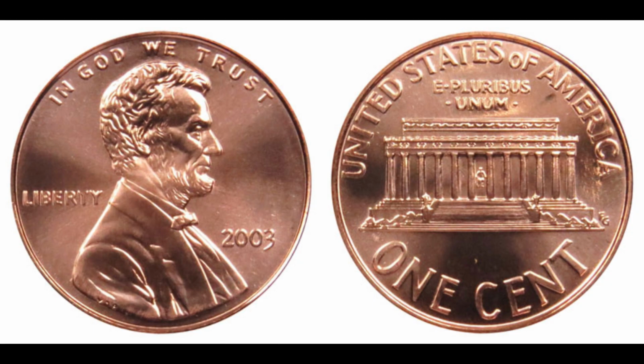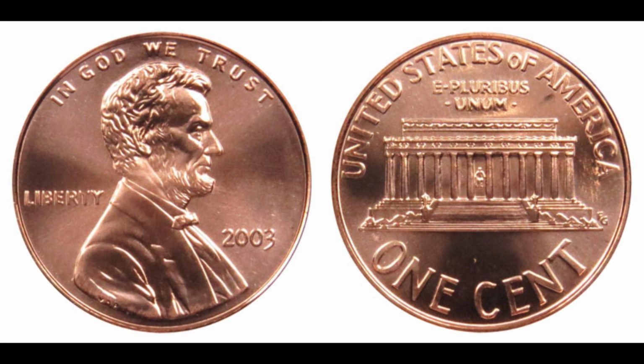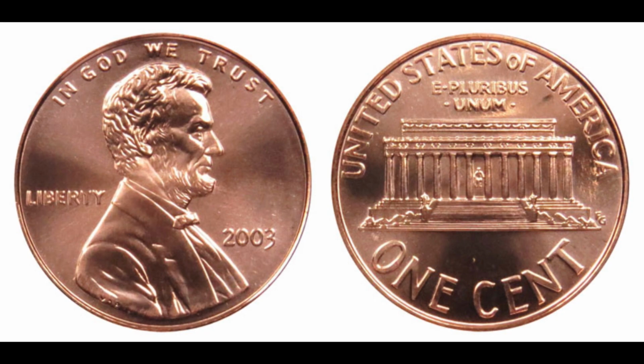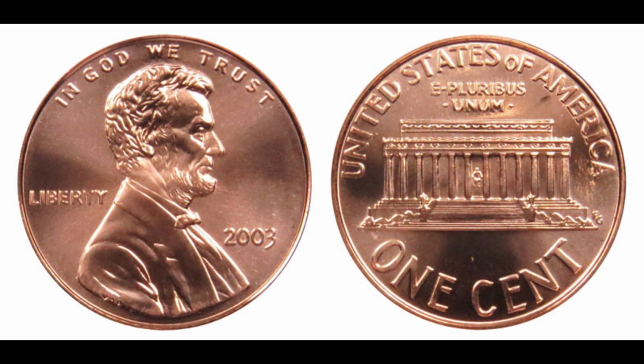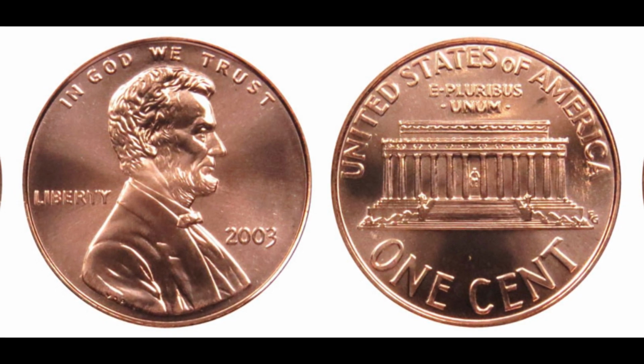The answer lies in mint errors, misstrikes, and rare variations. Some of the key errors to look out for include double die obverse, DDO. This error occurs when the coin's design is imprinted twice in slightly different positions, causing a noticeable doubling effect on the inscriptions like Liberty and In God We Trust. Off-center strikes. Some pennies were struck improperly, causing an off-center design, which can significantly increase their value. Broad-struck pennies. If a penny was minted without a collar, it will have a distorted shape and a smooth edge, making it a desirable collectible.